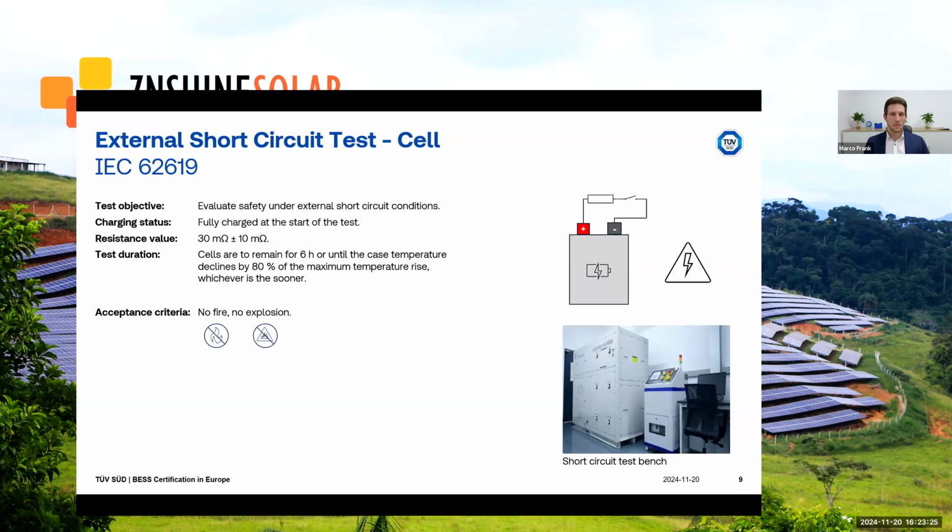So here I use as example battery cell. For the short circuit test, we have a condition where we put a battery cell at a fully charged state under short circuit. It means a very low resistance of 30 milliohm connects plus and minus together, and we remain this for 6 hours. This is to check what will happen on the battery. The requirement is to have no fire or no explosion. Typically, this can also be passed, as prismatic cells often have internal safety measures inside, which prevent any heavier effects.